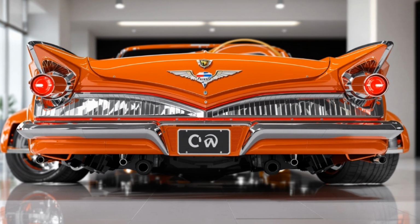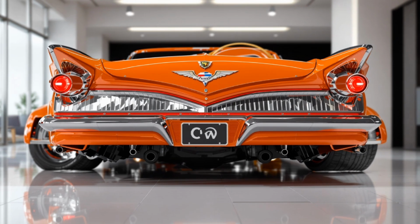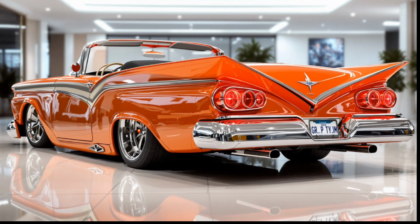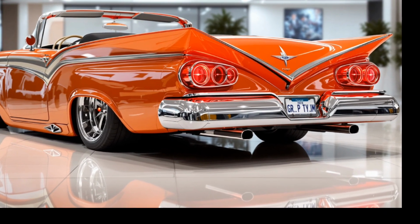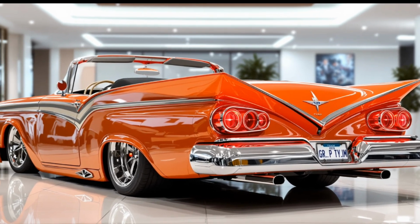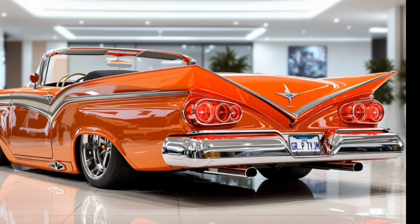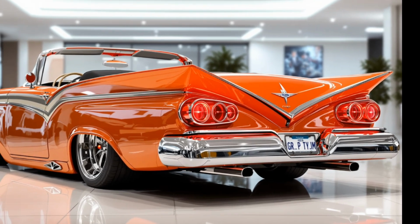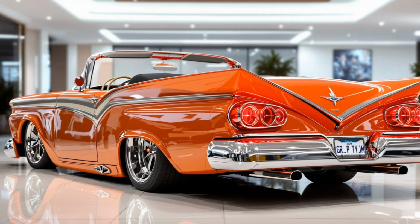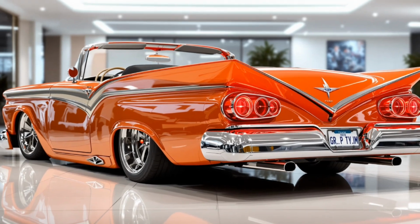Performance. Under the hood, the 59 Skyliner typically came with a 292 cubic inch V8 as standard, delivering around 200 horsepower. Buyers could upgrade to the more powerful 332 or 352 cubic inch V8s, topping out at about 300 horsepower. Paired with a 3-speed manual or Ford-O-Matic automatic transmission, this land yacht wasn't built for speed, but it had enough grunt to cruise the interstate comfortably.